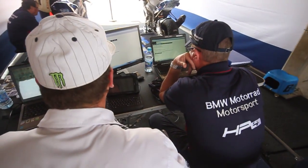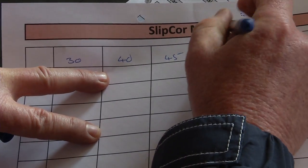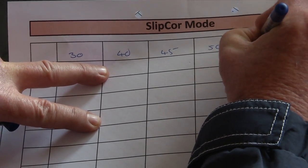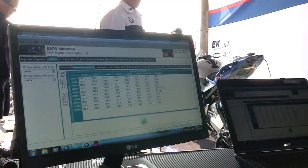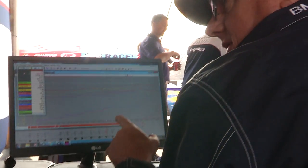Well, how many adjustable variables are we talking about? Well, if you go through them, you've got ignition, you've got fueling, you've got engine braking. Then in the DTC map, you've got the circuit grip level, you've got a pre-control. Then you've also got slip correction. You've also got torque control. So I can take the torque away in different varies as he goes over. And then torque increase, I'll bring it back again. And then I've got a launch control map.